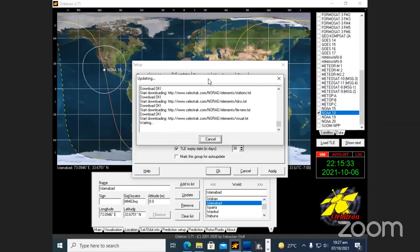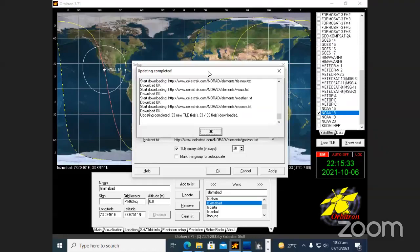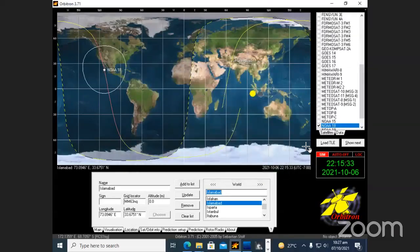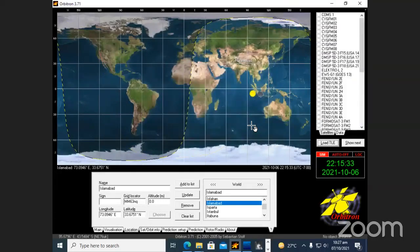TLEs are still updating. TLEs are updated now. Click on this OK tab, and then we have to load these TLEs in our Orbitron software. As we are going to track our weather satellite, we find the file of TLEs of weather satellites. Click on the weather satellite file and open it.